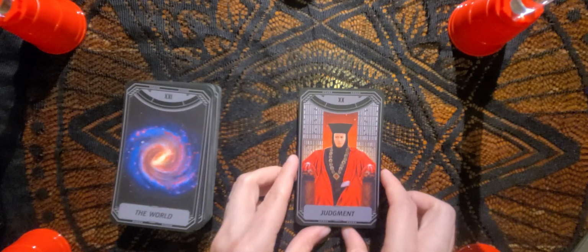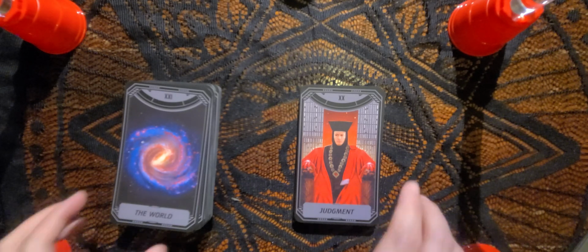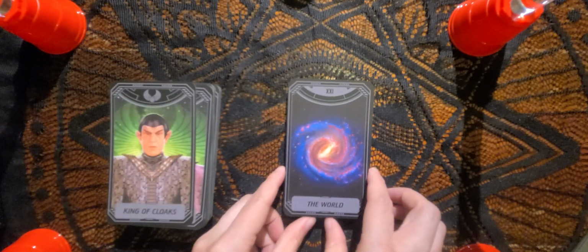Judgment is Q, the almighty, all-powerful being of the universe. I believe the correct word is omnipotent, and he kind of, like the Borg, wreaks havoc in the universe, but he can do anything, he can create anything, and he's by far one of my favorite characters. Then we have the World, which is like the universe itself.